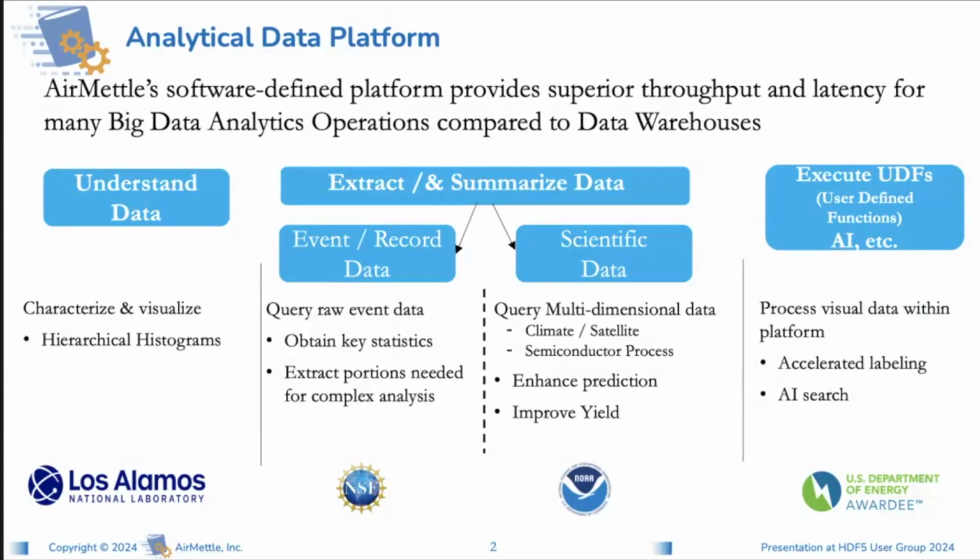This is work we've been collaborating on with Los Alamos National Labs, which has the potential to significantly accelerate a number of their performance problems on their post-simulation workflow. The core aspect we do is extracting and summarizing data, starting with event-to-record oriented data, such as you might have in security information event management processing. This was the original grant we had from the National Science Foundation.